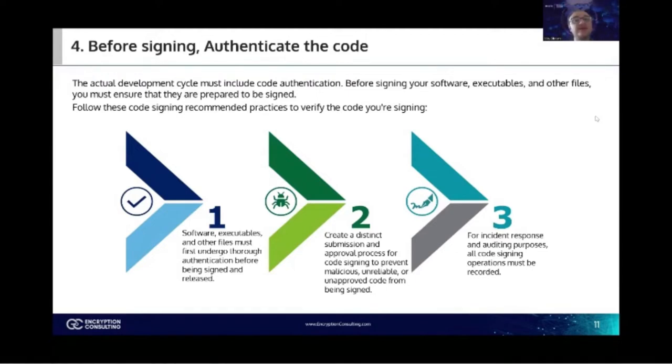And the reason for that is because once you sign code, you're signing off that it's legitimate and you're putting your corporation or organization's name on it. And so in that case, if it turns out you didn't check or authenticate the code, then a bug or a malicious payload may be released to tons of customers and you take the fall for that. So focusing on the verification of the code before signing, we'll take a look at different ways you can do that. And undergoing an authentication before it's signed and released, like I said, is very important.